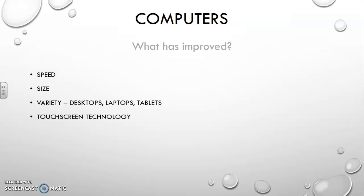We also have touch screen technology now. We didn't used to have that. Everything had to be done by using a button. And we've also got different programs, like we've got Microsoft Word, we've got lots of different applications. It's a little bit like a phone. There's lots of different things you can do on your computer that you couldn't do before. And they're portable. That means you can carry them around with you. You won't be able to carry around a big computer like you saw in the picture a minute ago.